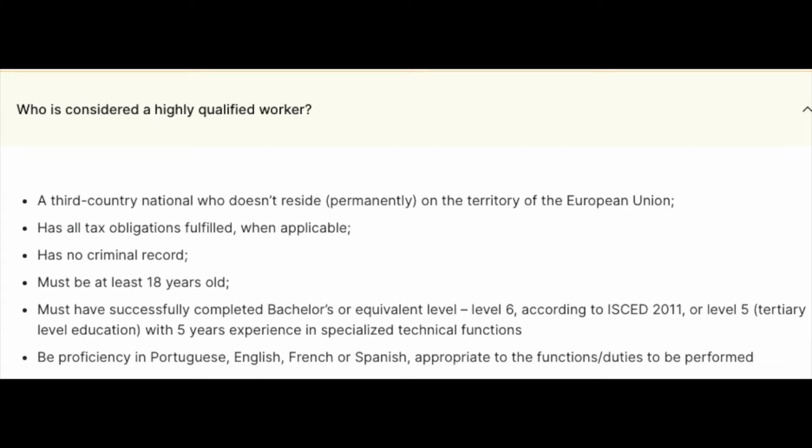This is one of the other fun facts: if you do speak Portuguese, French, Spanish, or even English, or your job does not necessarily need you to have these foreign languages, then this is something that you can take advantage of.